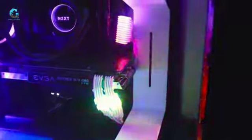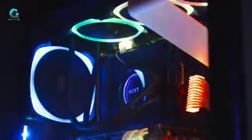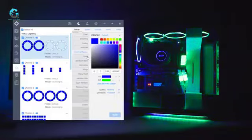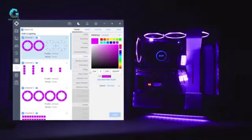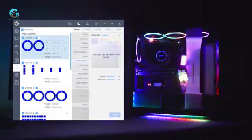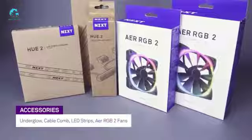Handling four separate channels, individually adjustable RGB LEDs, and a variety of compatible accessories, the Hue 2 is powered by CAM, so it's easy to change modes, sync lighting effects, and express your creativity with the perfect lighting for your build. Available separately are additional products to the Hue 2 lighting system.